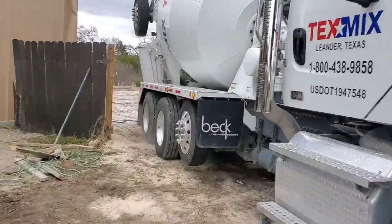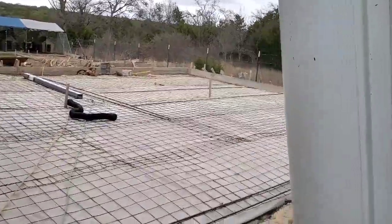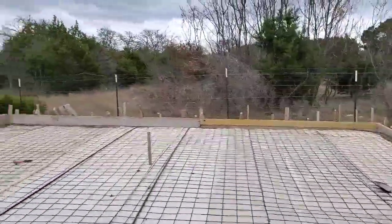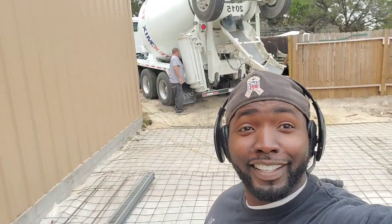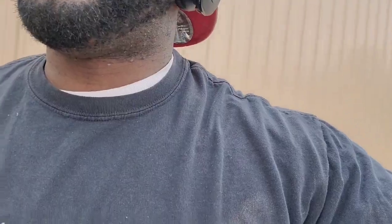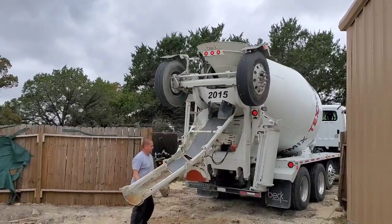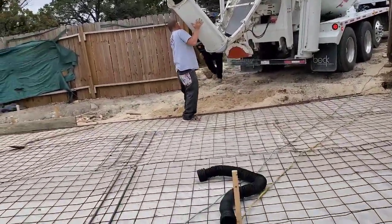So let's see. This is what we're doing right now. So anyway, this is what we got going on, man. I don't know if you want to mix it with the water and the concrete. And then this is gonna be pretty good. We gonna see.